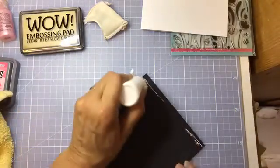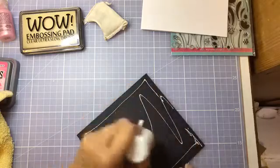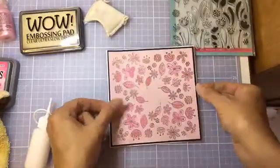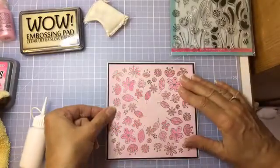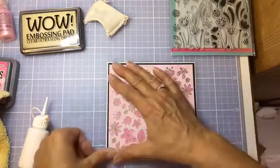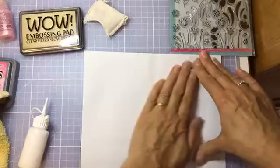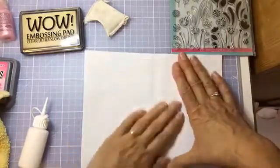So now we can turn it over and put the glue on our black piece, and I will stick that onto my card. So I've got that nice border of white showing all the way around the edge of my black. So again, just a plain piece of paper, and that way you can really firm it down as well.